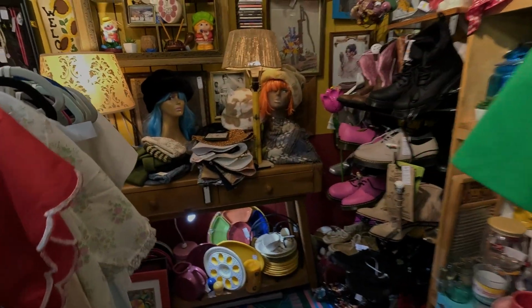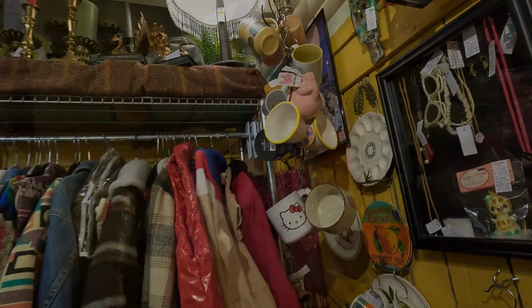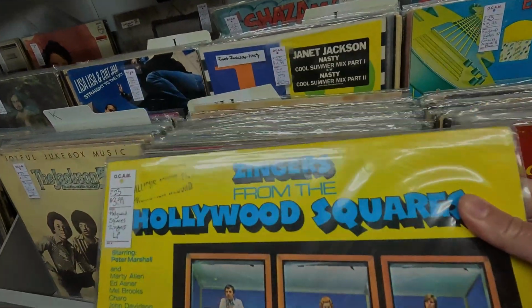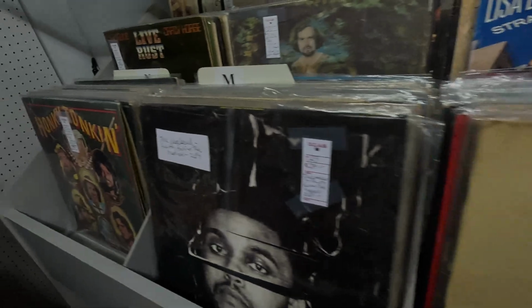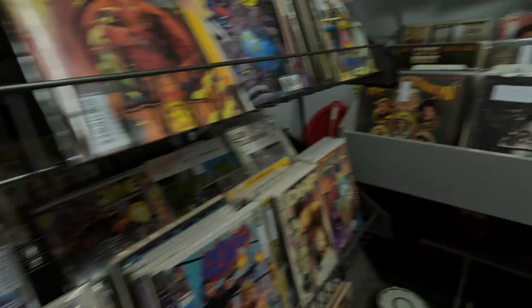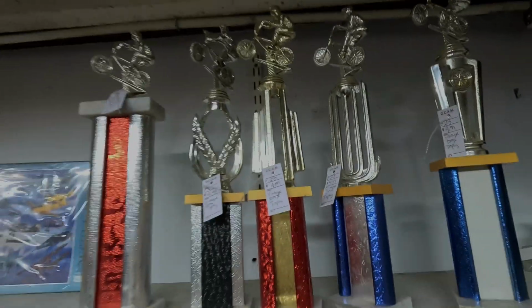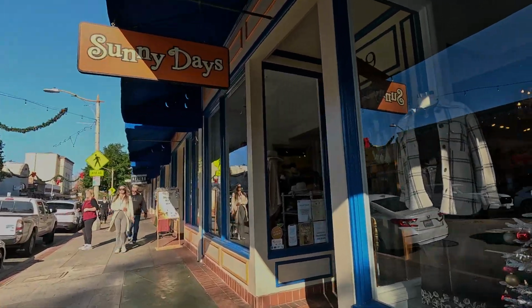Solid 70s entertainment. Jackson 5. Of course, comic books. Oh yeah, I think okay. What's that? This is Diane's outfit.